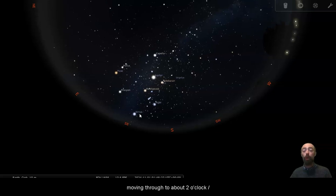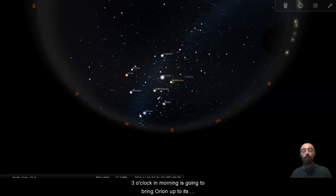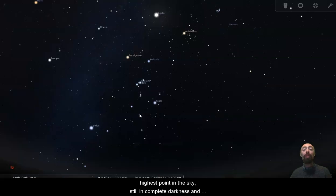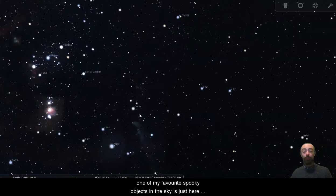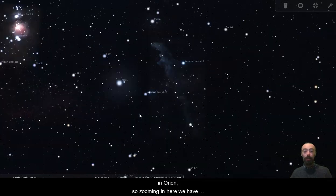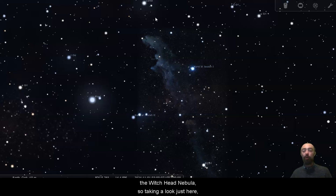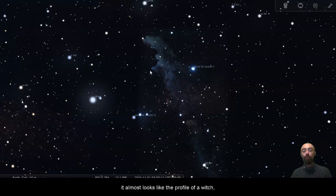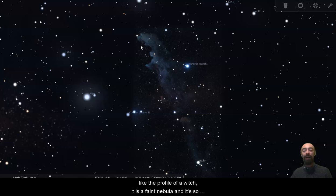Moving through to about 2 o'clock, 3 o'clock in the morning is going to bring Orion up to its highest point in the sky, still in complete darkness. And one of my favorite spooky objects in the sky is just here in Orion. So zooming in here, we have the Witch Head Nebula. Taking a look just here, it almost looks like the profile of a witch. So that's the Witch's Head Nebula. It does kind of look like the profile of a witch.